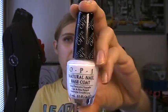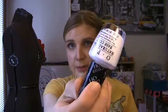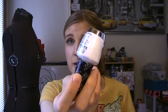I was really excited to pick this up. It came out kind of recently. I think it's hard to find now. I had a really hard time finding it originally, and I finally got the last bottle from my Ulta, and I've never seen it there since. So I don't know if this is just something OPI came out with for a limited edition or what's going on with it, but it's basically just a base coat that you put on your nails, and it lets you peel off your polish instead of having to use removers. So when you put on glitter nail polish, you don't have to fight with it to get it off.